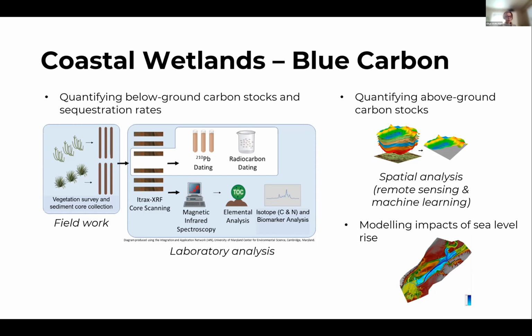For above ground carbon stock measurements, remote sensing and machine learning is really starting to be widely utilized in research and industry. And of course, we need to model the impact of sea level rise on these ecosystems. And this should ideally consider changes in organic and mineral sedimentation rates, changes in plant biomass, and sediment delivery to site. So this is just a very quick overview of how you go about collecting this data.